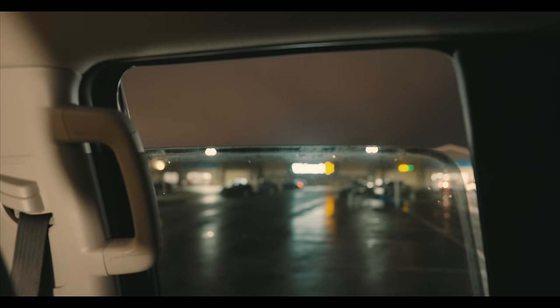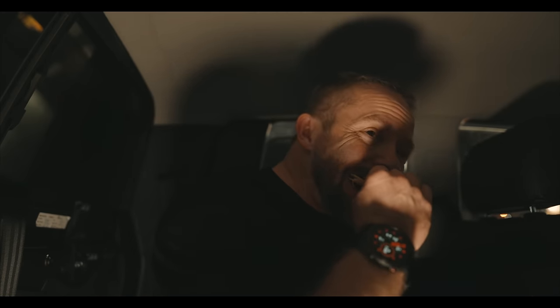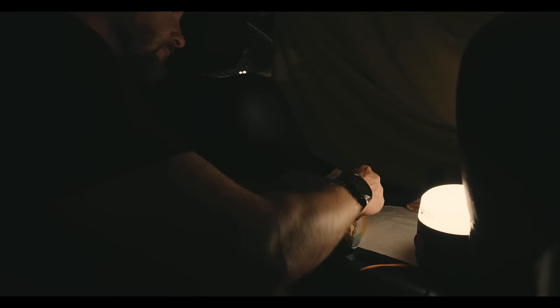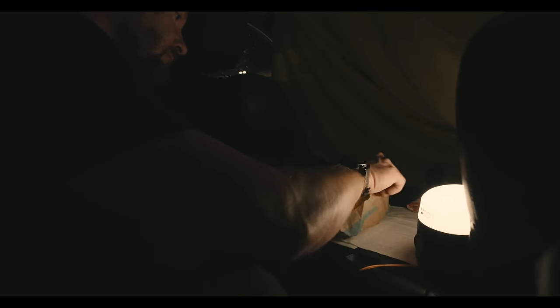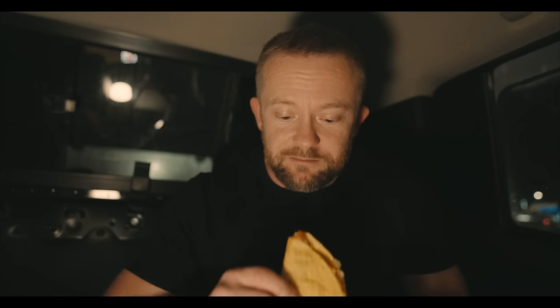When it comes to fast food, this is just about the only thing I actually like. Hard shell tacos. Taco number three.